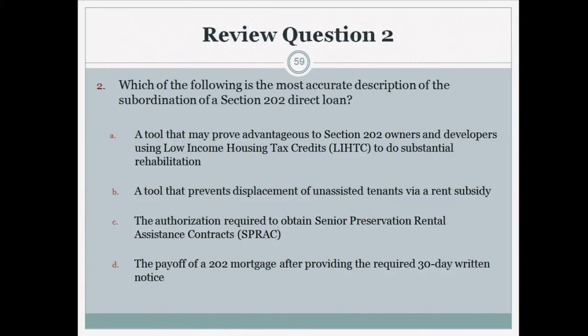Which of the following is the most accurate description of the subordination of a 202 direct loan? A tool that may prove advantageous to Section 202 owners and developers using tax credits to do substantial rehabilitation. A tool that prevents displacement of unassisted residents via a rent subsidy. The authorization required to obtain SPRAC. And the last one is the payoff of a 202 mortgage after providing the required 30-day written notice. So which of the following is the most accurate description of the subordination of a 202 direct loan?